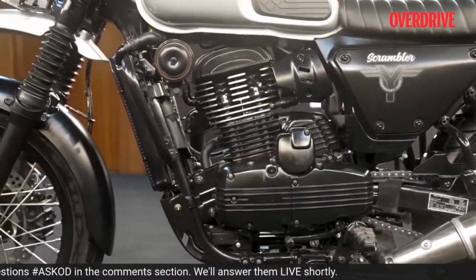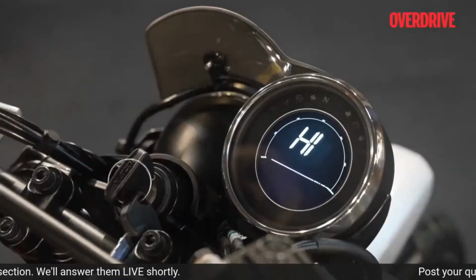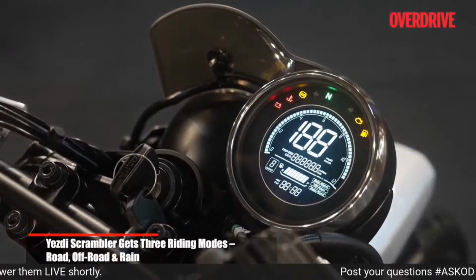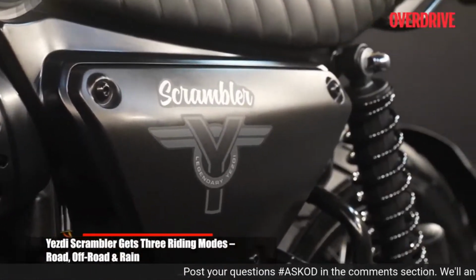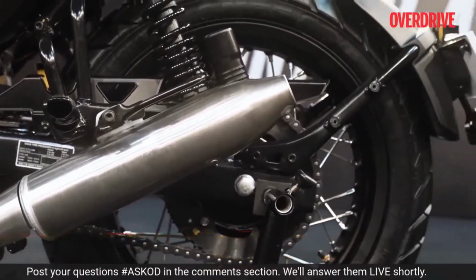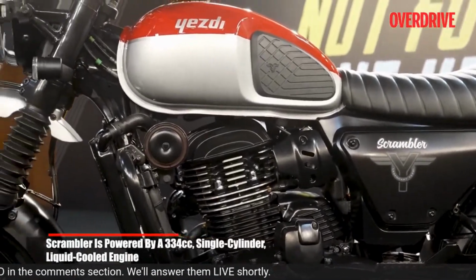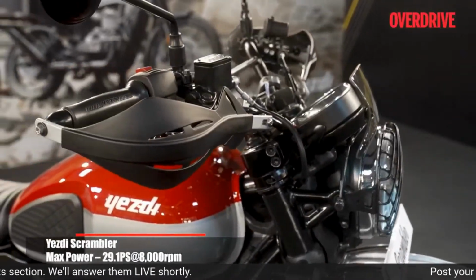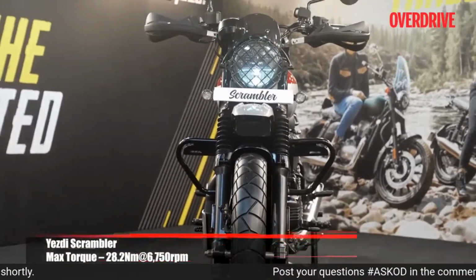While it employs the same bi-brake disc rotors and calipers as the Roadster, the Continental ABS unit comes with 3 modes: road, off-road and rain. The Scrambler also employs a twin exhaust layout like the Roadster, but these are angled higher. The engine puts out marginally lower power and torque figures, but we are guessing it has a stronger low and mid-range performance to go with its off-road intent. More on that with a road test.